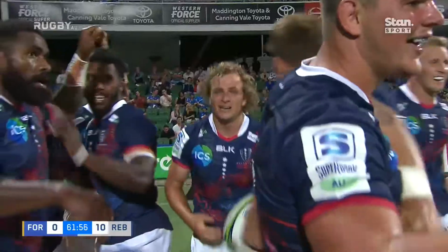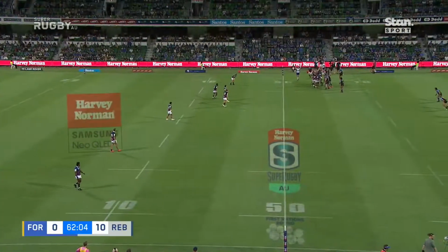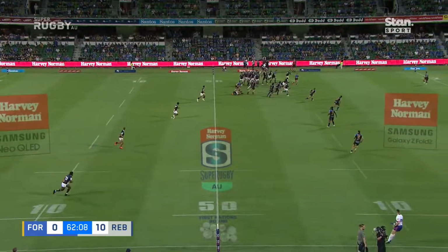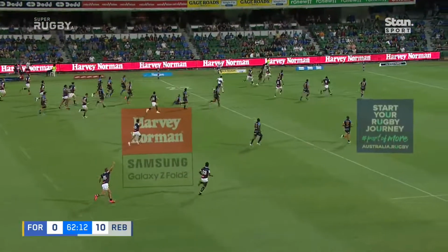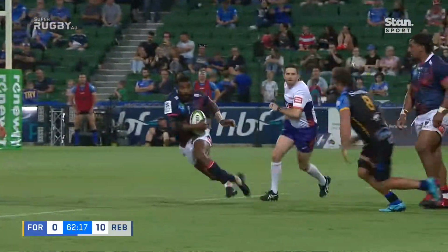It was Korombete who steamed through the gap and he found Joe Powell on the blind. That Korombete is involved. Look at James Hansen coming around the back, looking like they're going to play outside, plays inside to that man, Korombete, who finds Joe Powell on his outside, who's got enough gas to get himself in the corner for a try.